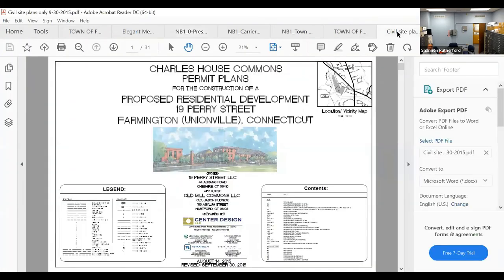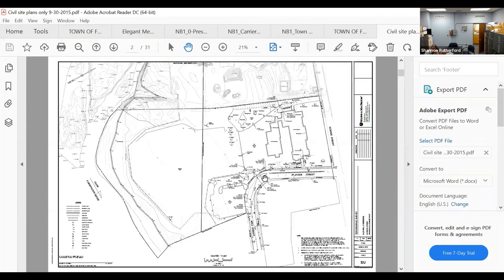The other item I had is more or less an FYI. In case anybody's heard anything, the Perry Street development, the old Perry Street Charles House project, that was approved, I can't say, 2013 originally, then it's made its reapprovals throughout the years. There's people looking at purchasing the property, and they're out there doing some work as we speak. So there has been some exploratory work out there.